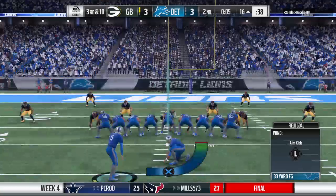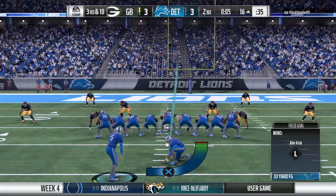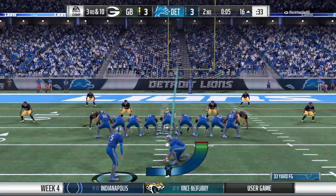So on third down, the field goal unit will come out as they'll try to get 3 before half. A 33-yarder from the left hash.